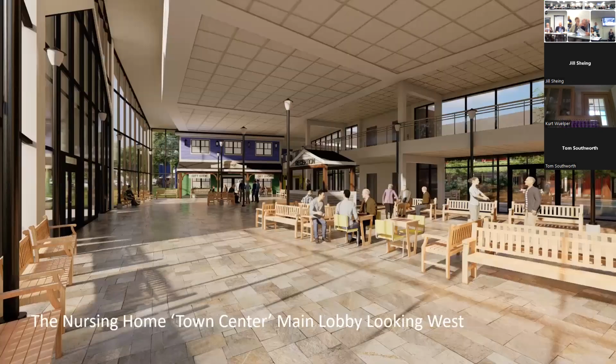Go ahead to the next slide. These are some images that we've developed in a very short time frame of what the space might look like. This is the front entry lobby. There's a balcony that connects the pods above. The idea here is to create a town center. We can talk about colors and finishes and all those kinds of things, but the idea is to create a community within the building.